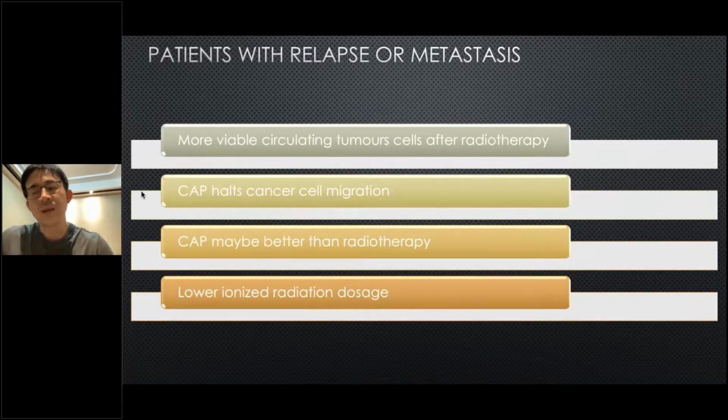So the next type of scenario that might be applicable for plasma oncotherapy would be patients with relapse or metastasis. So patients already with metastasis may respond to CAP, as it can effectively kill cancer stem cells and program memory T cells against future recurrence and metastasis.